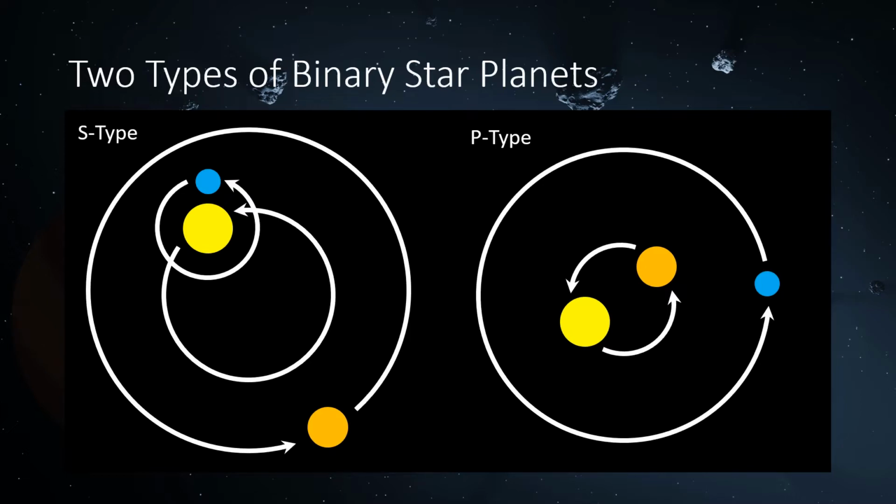There are the S-type planets, which orbit just one of the two stars in a binary, and then there are the P-type planets, which are also known as circumbinary planets, where the planet orbits both stars at once. And the P-type systems are more famous. Tatooine in Star Wars is a P-type system, but this paper is actually about the S-type systems, where the planet is orbiting just one star.